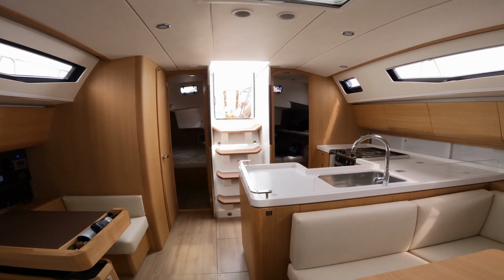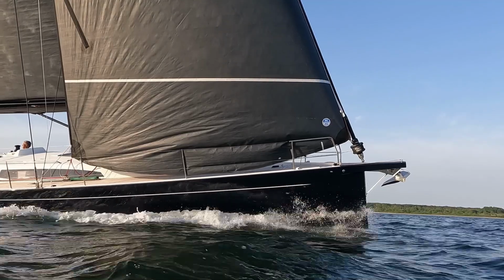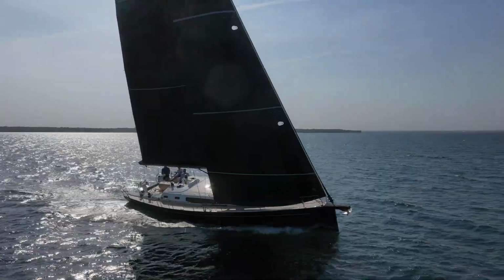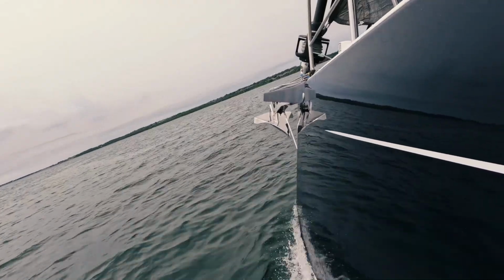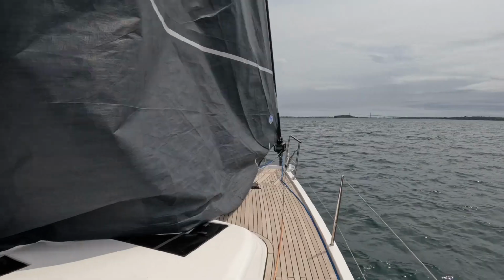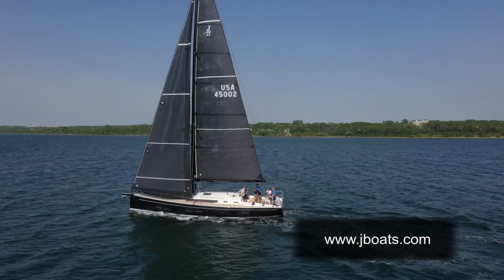As with the rest of their range, the 45 bucks the current beamy trend and opts for a fine entry, slender lines and the ability to maintain her pace even when the payload has been increased. And when it comes to making sure that you can sail rather than motor, apparently the design office rule of thumb is that in 5 knots of breeze, a J-boat should be able to sail at least as fast as its cruising speed under power.